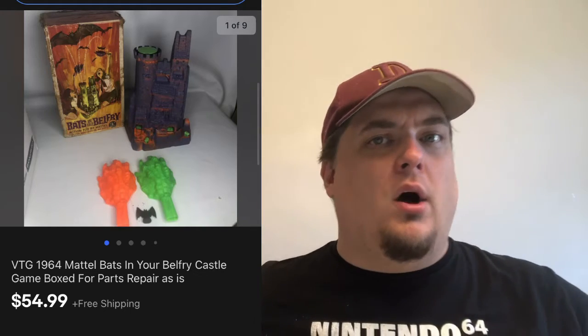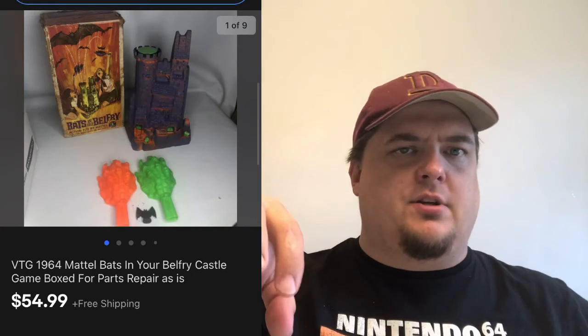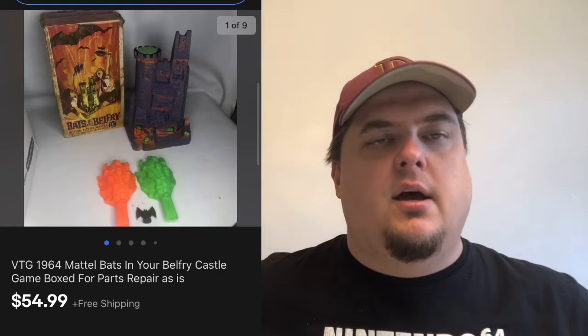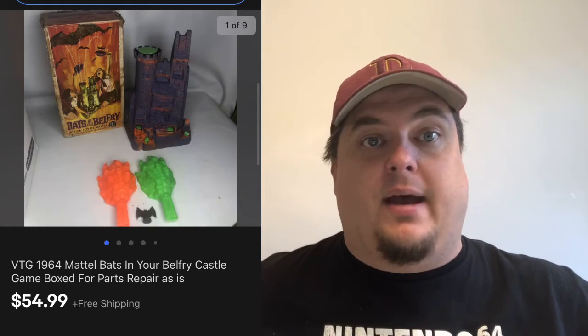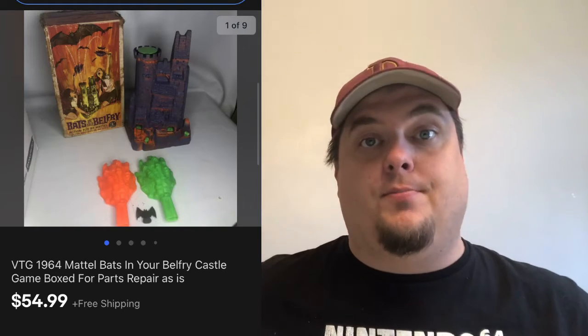But you could tell that it had been sitting somewhere where bugs had been eating on it some. It only had two claws, and the point of the game is you put a bunch of bats on the top of the tower and you press a button, and then they pop up in the air and you're supposed to catch them with the hands. But it only had one bat that you would catch. The tower thing had a broken button. It had the two hands and the box that was in bad shape. And it still sold for $54.99, and the guy got it yesterday and left me positive feedback. It's a super rare game, so keep an eye out for that one.